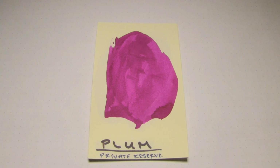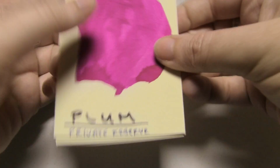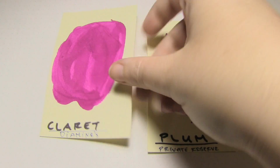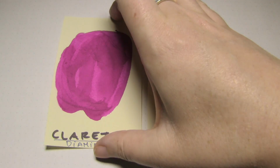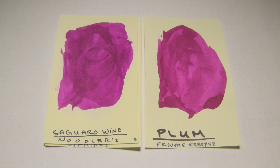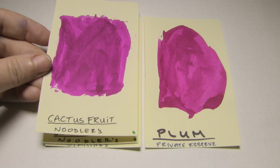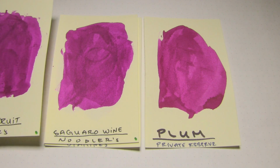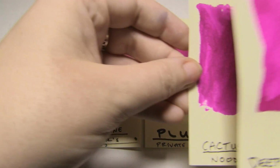So here we are. Private Reserve, Plum. Is it pink? Is it magenta? It could be both. Now, comparisons. Plum. Diamine's, well, I've always called it Claret because I'm a horribly uncivilized American, but I'm sure it's Claret. Noodler's Saguaro Wine, like the cactus. I don't think I've ever seen that color associated with cactus, but Noodler's Cactus Fruit. I feel like these are horribly similar, but they are slightly different. I feel like this is sort of right between the two.